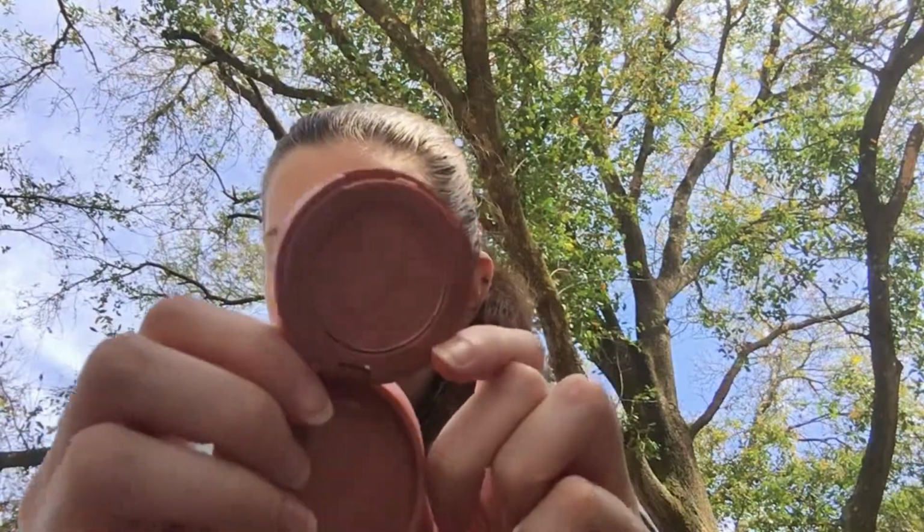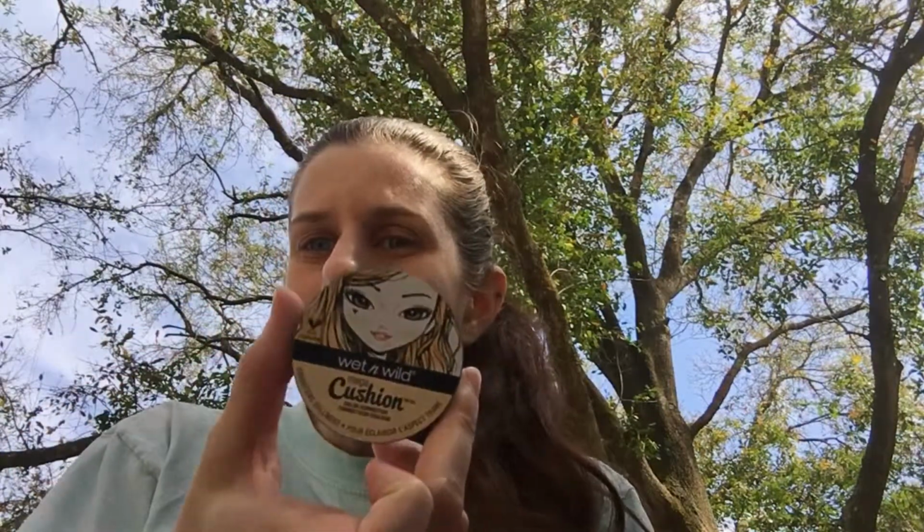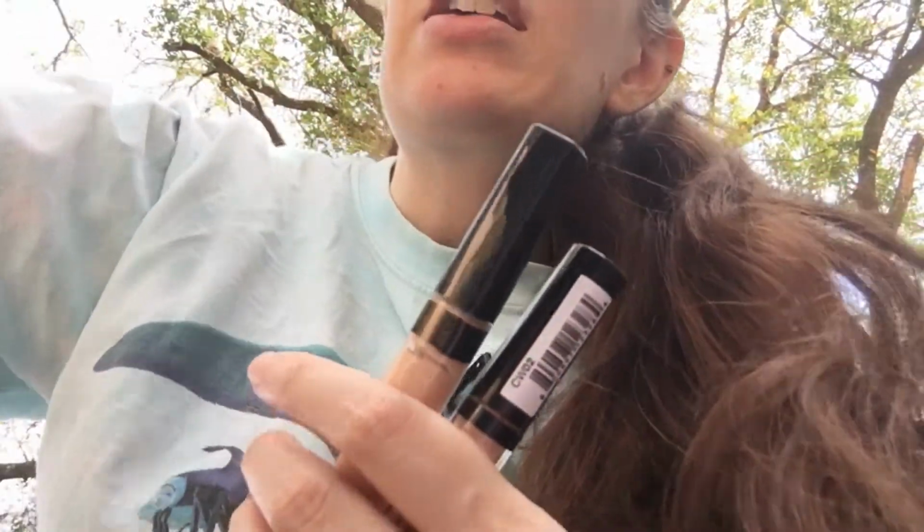I pulled the Tarte Party Blush, and I've used this every time I've worn makeup. It still doesn't look like I've even touched it. I've been using this to color correct this month. I really like it.